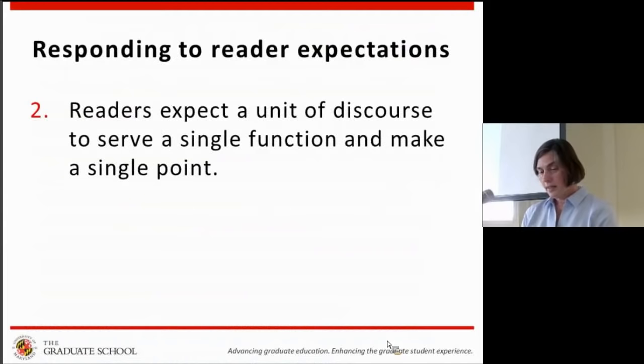Readers expect a unit of discourse to serve a single function and make a single point, right? And we forget that because when we're writing, we have so many things to say and we push it all in there. So if anybody's ever told you your sentences are too long, or your paragraphs are three pages long, that's a single unit of discourse. And that's complicated, because a unit of discourse is a phrase or a sentence or a paragraph or a whole paper or a whole dissertation, theoretically. It should have a single focus.